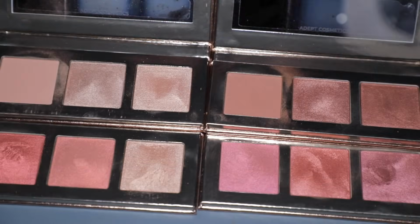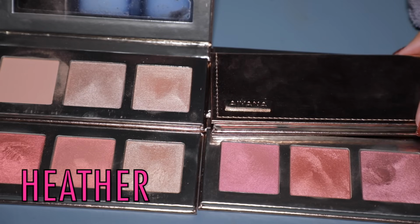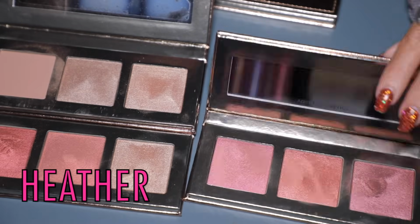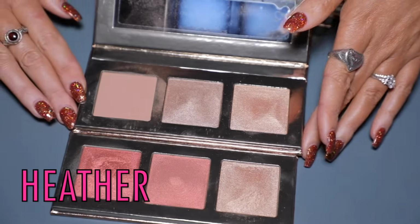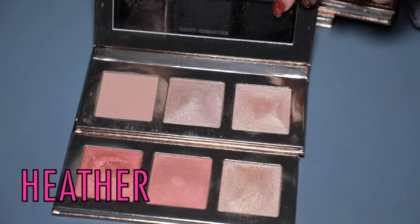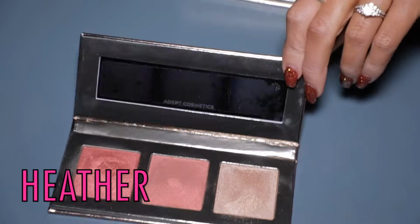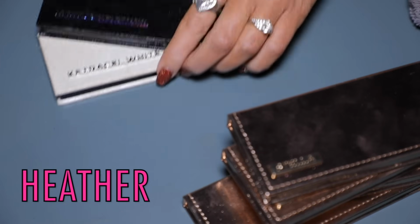All right, here are my Adept Cosmetics face trios. I really love these. So here we have Ayana. And then over here, this is my personal favorite. This one is Valentina. And then right here, this top one, we have Gianna. And right here, we have Stella. Super duper beautiful from Adept.